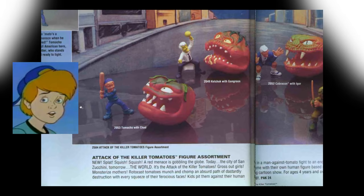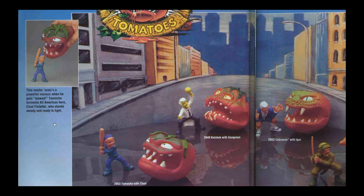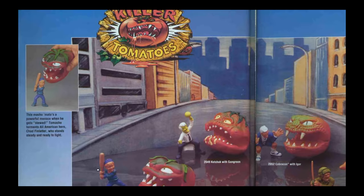Alright, baseball bat. This Macho Motto's a powerful menace when he gets stewed. Tomacho torments all American hero Chad Finletter, who stands steady and ready to fight. So you squeeze them and their mouths open slightly bigger. Attack of the Killer Tomatoes, figure assortment.